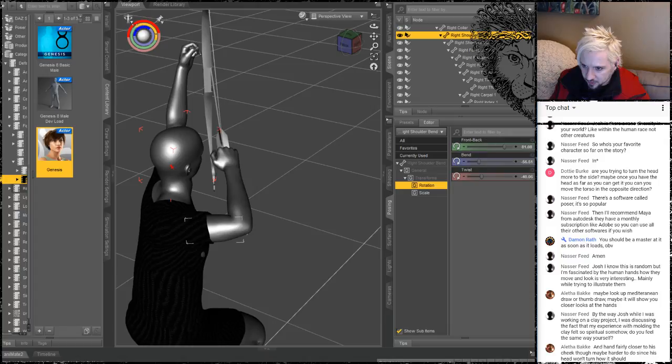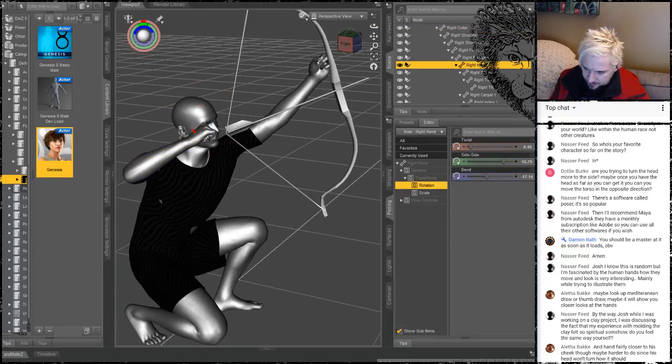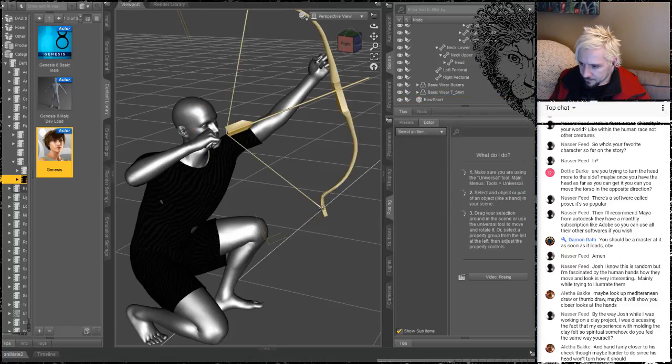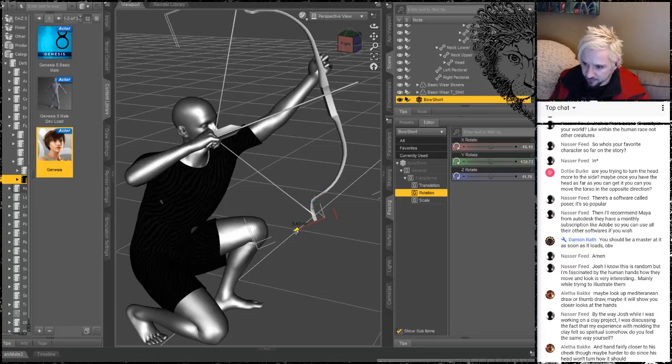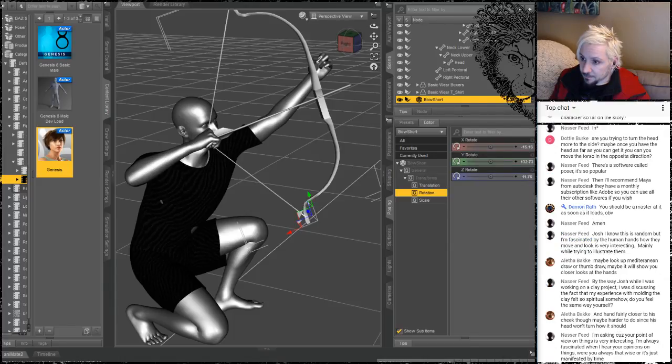Okay, let's try this one. This was so much faster and easier in my imagination. I thought I would have this pose down in like 2 minutes, and I'd be on to compositing him into a scene with the Mulig at this point. So many thoughts.